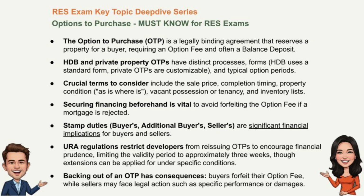The cost is significant, and it's a hard lesson for many. If your mortgage gets rejected after you've paid the option fee and you can't find alternative financing, you generally do not get your option fee back. Oh, wow. It's forfeited to the seller. As one of our sources bluntly put it, you forfeit it to the seller, can't have your cake and eat it too.